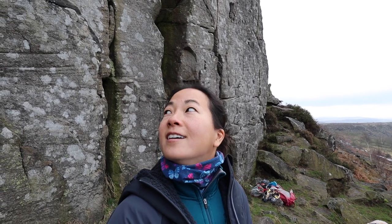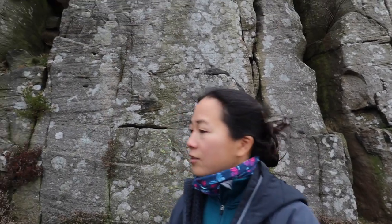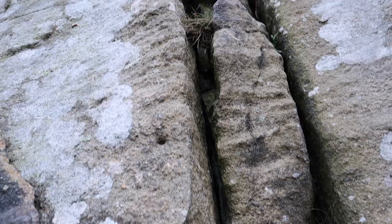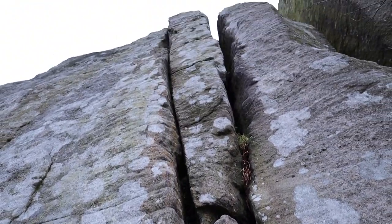Picked a climb. It's been a while since we've done trad, because with going away in October, November time, and doing a load of sport climbing and then coming back and doing some bouldering things, we haven't actually gotten out on trad. So we'll see what that's like. I'm gonna try this crack behind me. Parallel cracks up there. October crack.